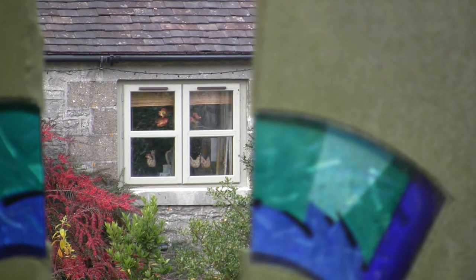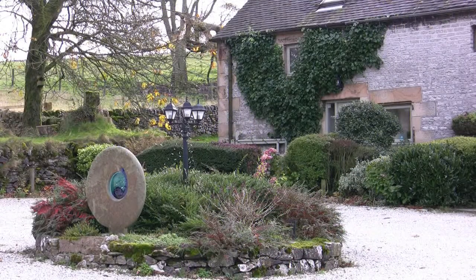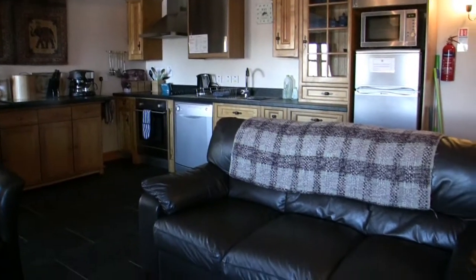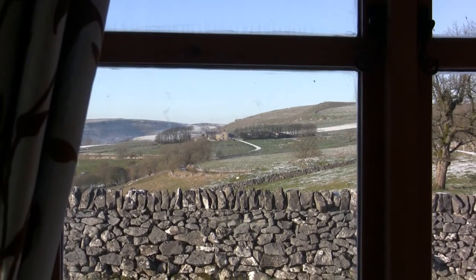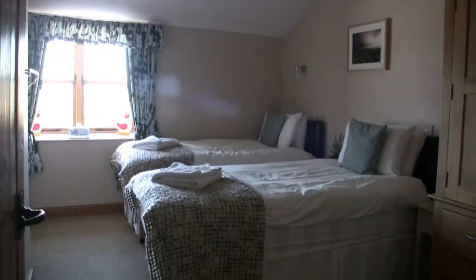We've got 9 cottages in total. They sleep between 2 and 5 people, so we can sleep 30 people in total. We've tried to design the cottages to make life as easy as possible for you. We've got comfortable leather furniture, tile floors, really cosy comfy beds with mattress toppers, and all sorts of different duvets so that we know you won't be either too hot or too cold.